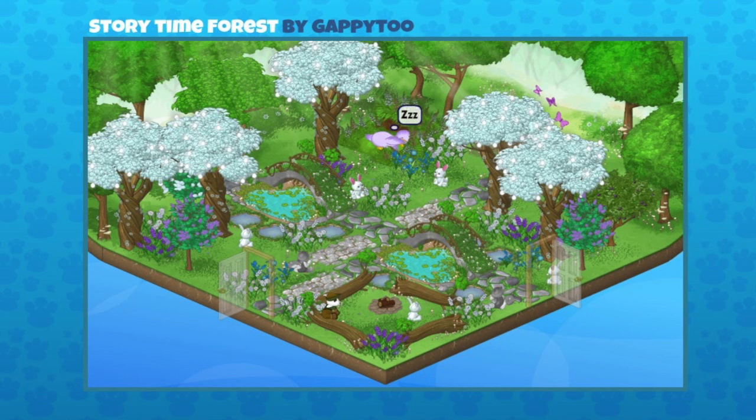Absolutely. And I was just going to say, is that the storybook goose sleeping in the back? Oh, yeah, it looks like it. Such a cute touch. The storybook goose with its wing over its face is perfect in this room. And a bunch of those white bunny plushies from last year's spring celebration. So great job, Gappy2.